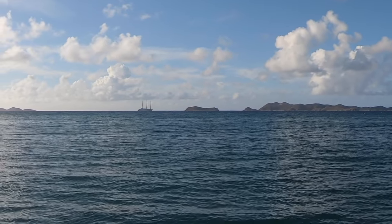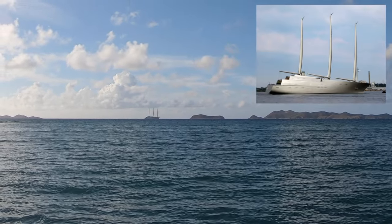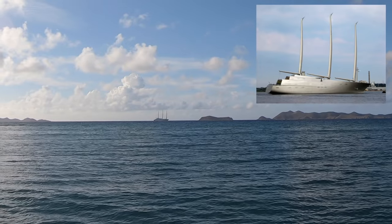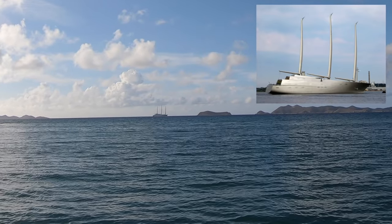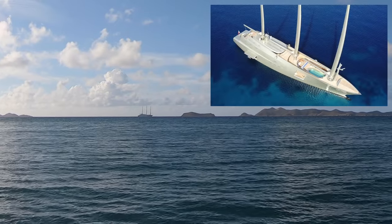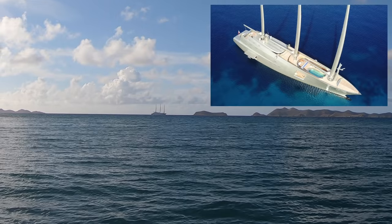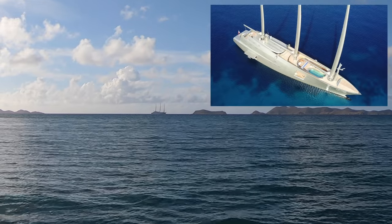As the sun rose the next morning, along came Super Yacht A. At a staggering 143 metres, that's 469 feet, Sailing Yacht A is the world's most expensive privately owned sailing super yacht. The $400 million vessel has a crew of 54 and even has its own rooftop swimming pool.